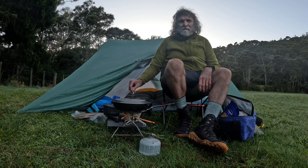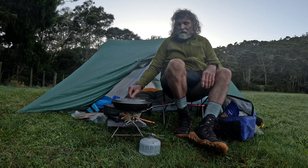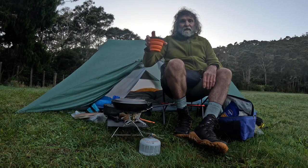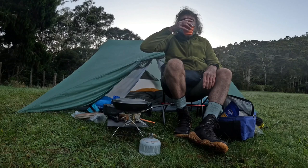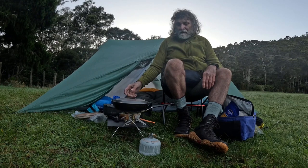See, it's breakfast time and I am cheating a bit because I bought a fry pan and the sausages. Well, they just happened to be in the car, so I'm just going to cook the sausages for breakfast in the fry pan, although I was originally going to cook them on the Soto Navigator, but much easier in the fry pan. Yeah, our first cup of tea. Cheers. It's 9 degrees, and it's cool.